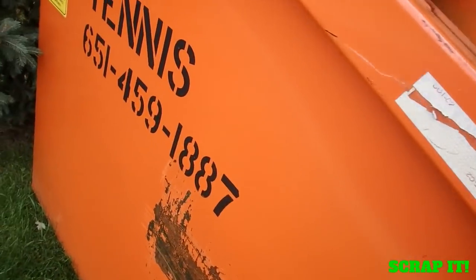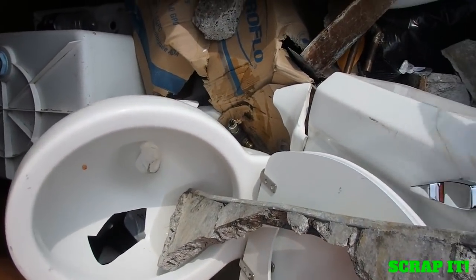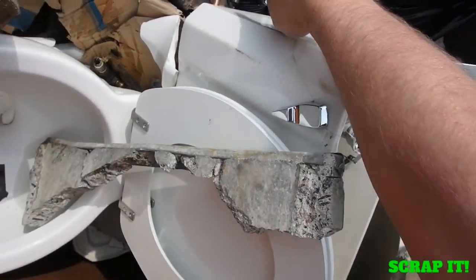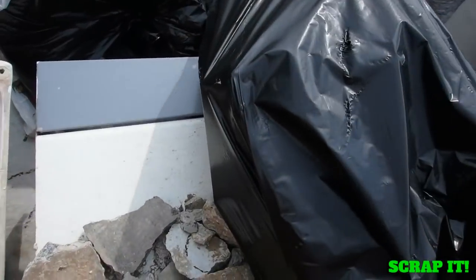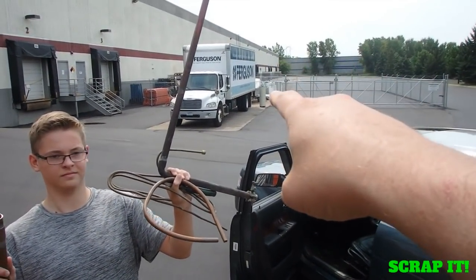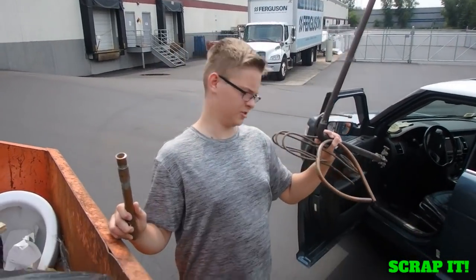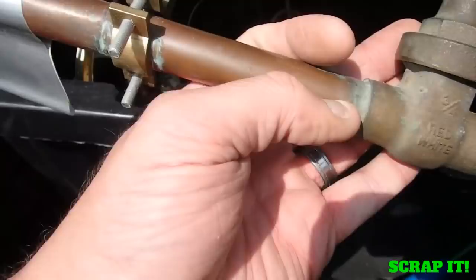Jeez, just a never-ending supply of toilets in here. There we got some brass copper in here too. Right down there. And that's what the boy just found laying over there by that water heater by that truck. That is awesome. Sweet. I'm gonna dig this stuff out and we'll show you what we get. So we got that guy, nice brass valve, little brass valve there. Most of it goes number 2 copper.